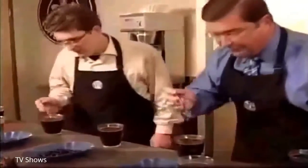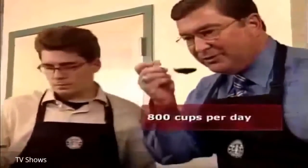On a busy day, the department tastes as many as 800 cups. If they drank all the coffee they sipped, they'd probably never get any sleep. But just as professional wine tasters do, cuppers spit out most of the liquid, grading coffee in much the same way as a glass of Chardonnay. There's a lot of similarities.